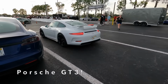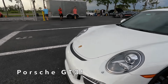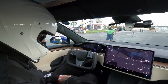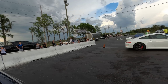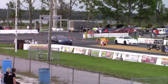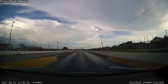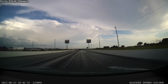So we got a Porsche GT3 here. Roll race number 2, this Porsche GT3 from the guys at 316 speed. Back up and again. Tesla Plaid channel hot rod, got its own YouTube channel here, in the right lane and the car racing side of the track. The Tesla's gonna do its best. He's gonna set the pace. Back there. And we're going.